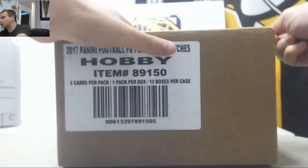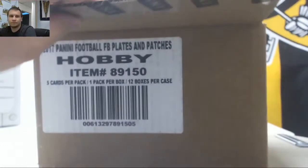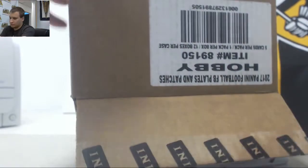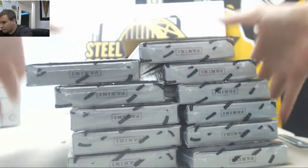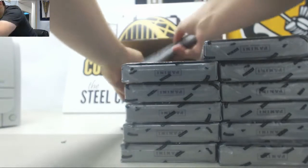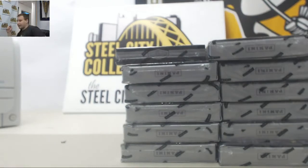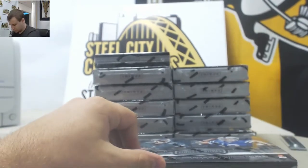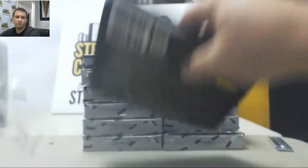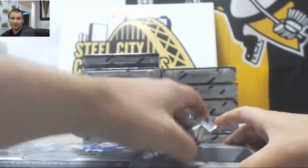There's our case. Good luck, everybody. One box wanted to get stuck in there. There we go. Hey, I actually got it this time. All right, 12 boxes, guys. Good luck. Hey, I pulled you three base last time. I bet you were just shouting from the mountaintops after that.